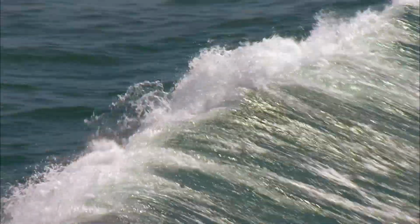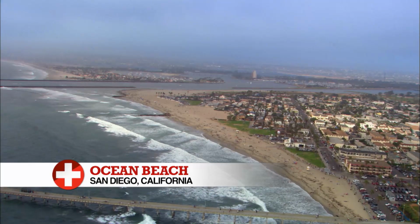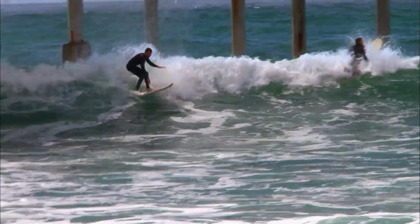In San Diego, the tail end of a large swell is still pumping in solid surf. Ocean Beach, at the south end of the coast, is preparing for a large crowd today. The sun is out, came out really early this morning. We still have quite a bit of surf in the water today, and we're expecting a big beach crowd because it's warm inland, the sun's out, and that just draws all the people to the beach.